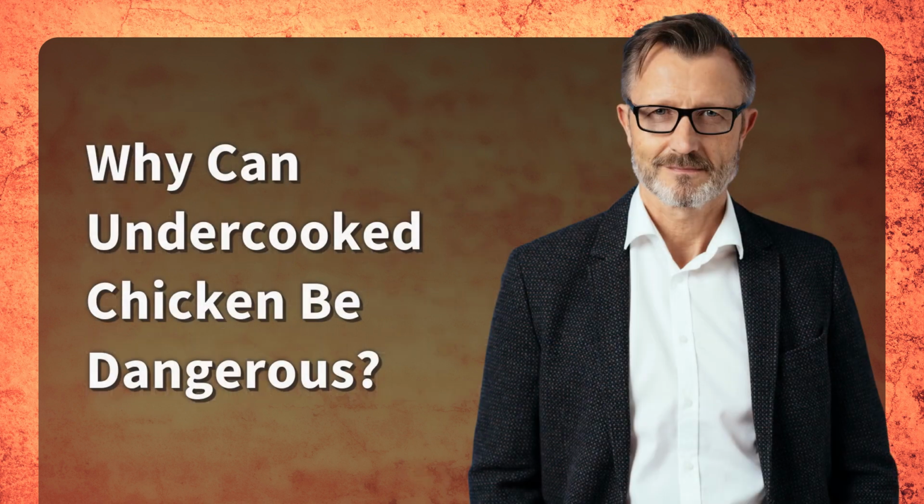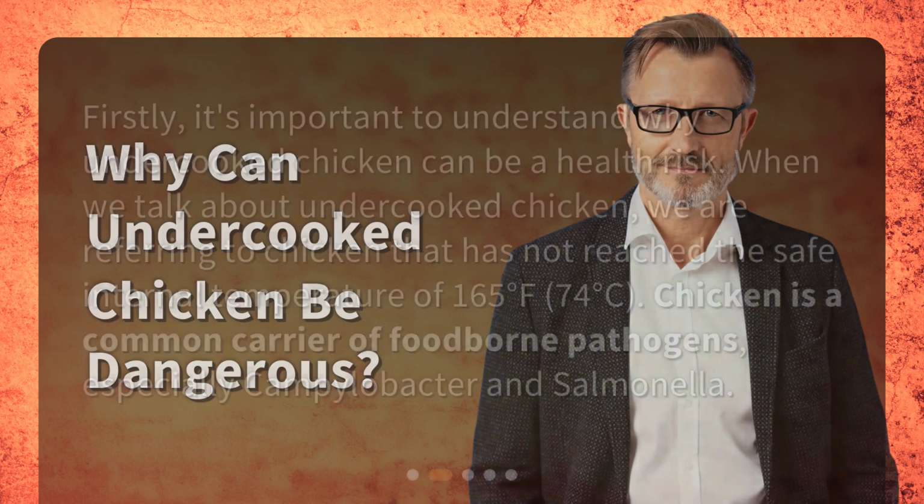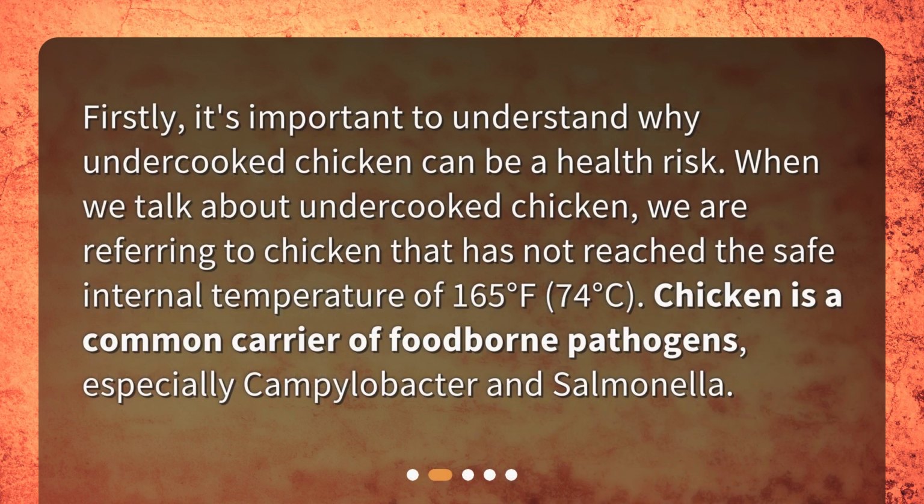Why can undercooked chicken be dangerous? Firstly, it's important to understand why undercooked chicken can be a health risk. When we talk about undercooked chicken, we are referring to chicken that has not reached the safe internal temperature of 165 degrees Fahrenheit, 74 degrees Celsius. Chicken is a common carrier of foodborne pathogens, especially Campylobacter and Salmonella.